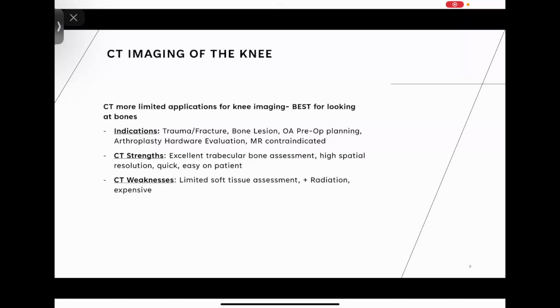There's some more limited applications, but it's also a workhorse of what we do every day. The most common indications for CT of the knee would be looking at fractures. Another one is looking at bone lesions. We see bone lesions in the internal matrix and the cortex of the bone and the trabecular bone to best advantage with the CT. And so if there's a confusing lesion on MRI or on X-ray, we'll often recommend a CT. And usually those can be done without contrast.